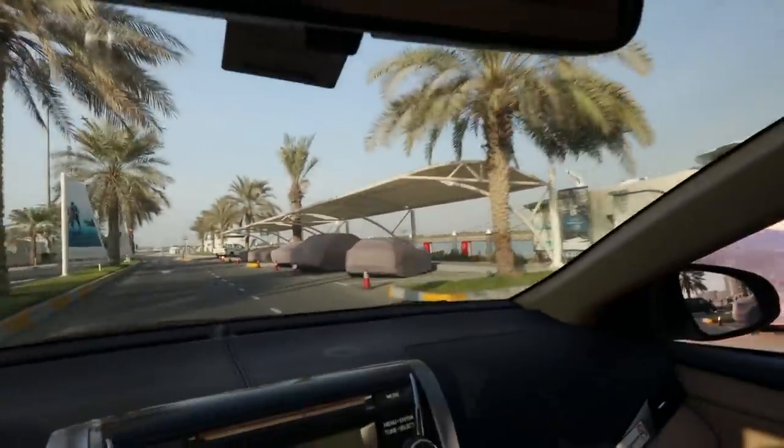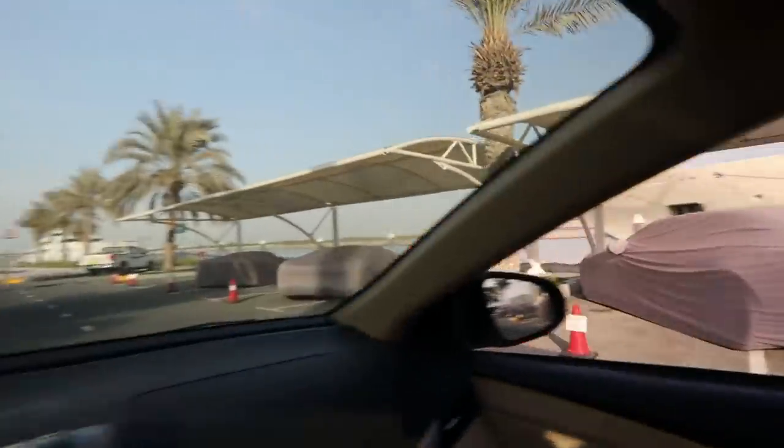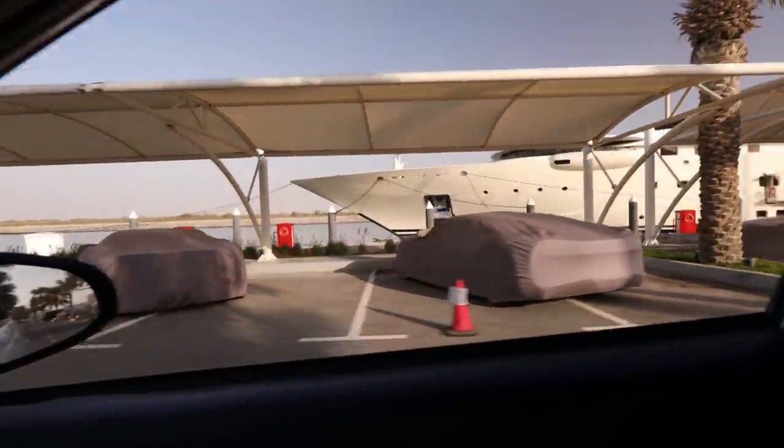Whoa. What are these? Ooh, Chiron. What? No. Why do all these have to be under covers? Eddie, go rip it off. This is crazy. So, we're here at Yas Marina Circuit, and check this out.